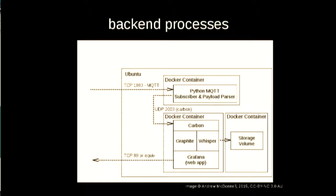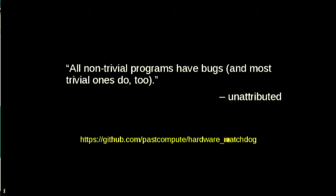So the data comes in to the Ubuntu server on MQTT, gets relayed into Carbon, into Grafana. The farmer can then come along, bring it up on his mobile or on his laptop and see what's going on. The next step would be, you could write another process that instead talks to it and brings it out to a mobile app, or whatever we need to do. Once you've got this kind of architecture, you can scale it to do what you need.